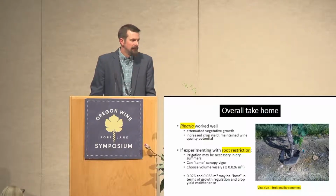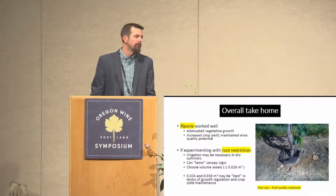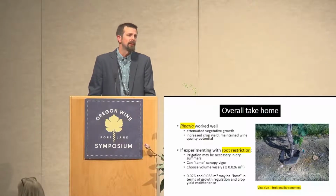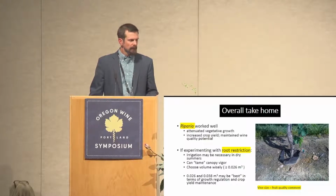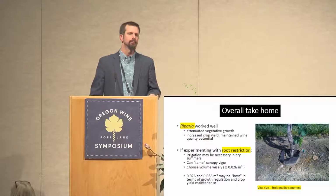quality potential. If you're experimenting with root restriction, I would say that irrigation is almost a necessity just to save yourself, because inside of those bags where the roots are, they will dry out. Choose volume wisely. In this situation, I would recommend you trying something more than 0.026 meters cubed in volume, but that was in a humid climate, so maybe you want to go up to 0.035 or a little higher if you want to try this. I would not recommend somebody doing this in their whole vineyard, but if you wanted to do a couple experimental rows, why not?